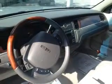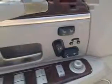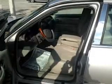This vehicle has both. Plus, enjoy these notable features that are included in this vehicle: keyless entry, leather seats, power door locks, power windows, cruise control, an AM/FM stereo with multi-disc CD player, power mirrors.